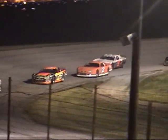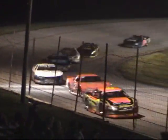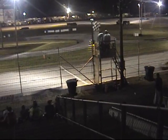Coming to the white flag this time by. Billy Cunningham gives him the 1-to-go signal. Justin King in the 5, going down the back straightaway. Gonna have a first-time winner here in feature number 2. Justin King gonna take this feature for the late models.